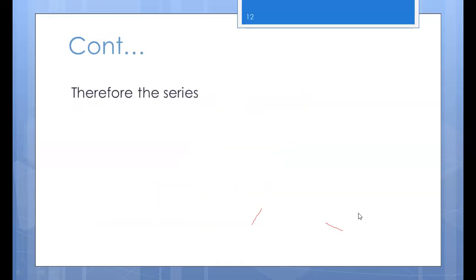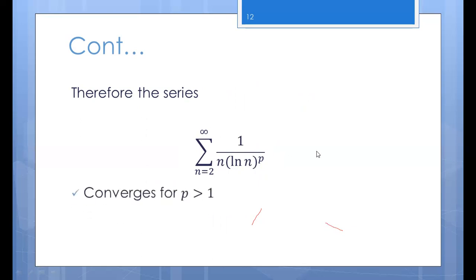So generally, if we generalize our solution, the series, the summation of 1 over n times ln of n to the power of p over this interval, converges for p greater than 1, excluding 1, and diverges for p less than or equal to 1. So the possible values of p which can make this series converge are those where p is greater than 1. So for every value of p larger than 1, this series will converge.